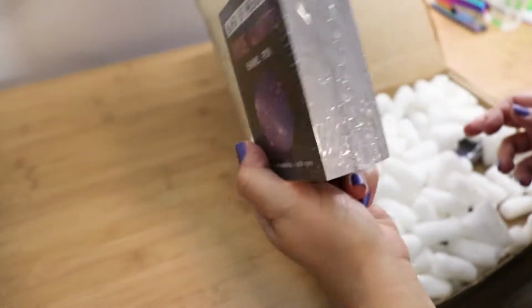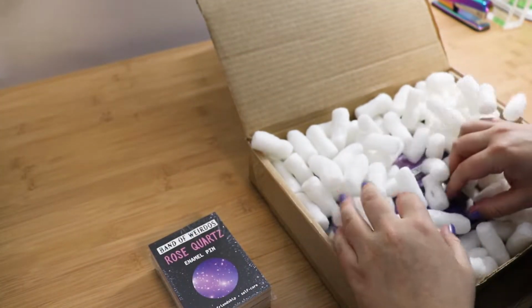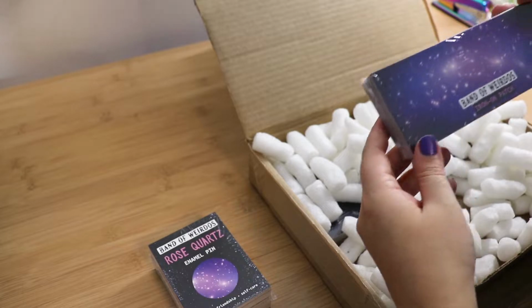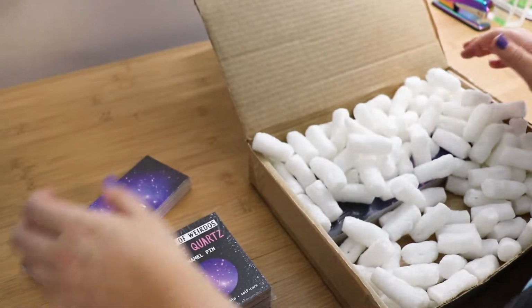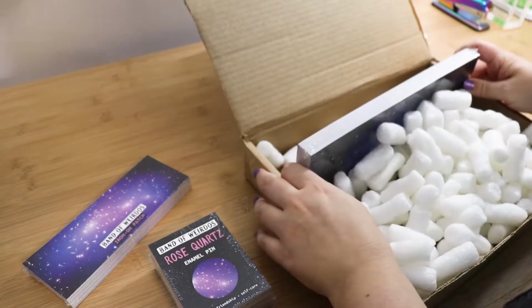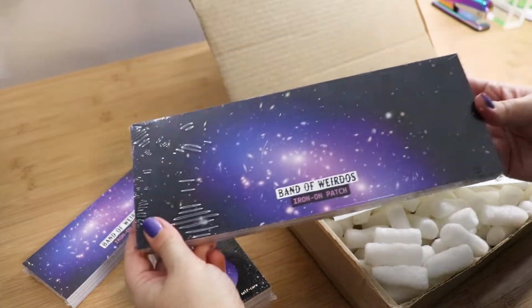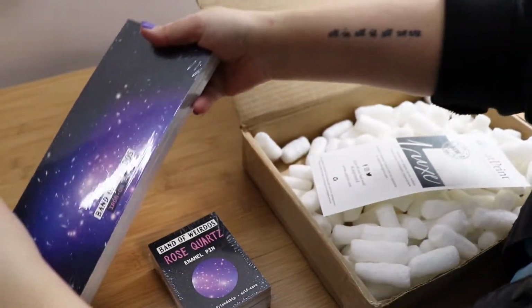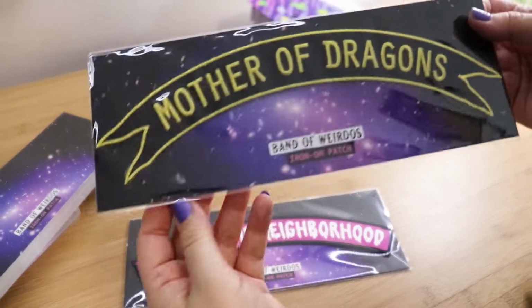Got in some new rose quartz backer cards, enamel pins. Ooh, so these are patch backer cards for something that hasn't arrived yet. I'll wait to show you what that's for. And then these are new backer cards for my top rocker patches. Things like this. These are all iron on top rocker.